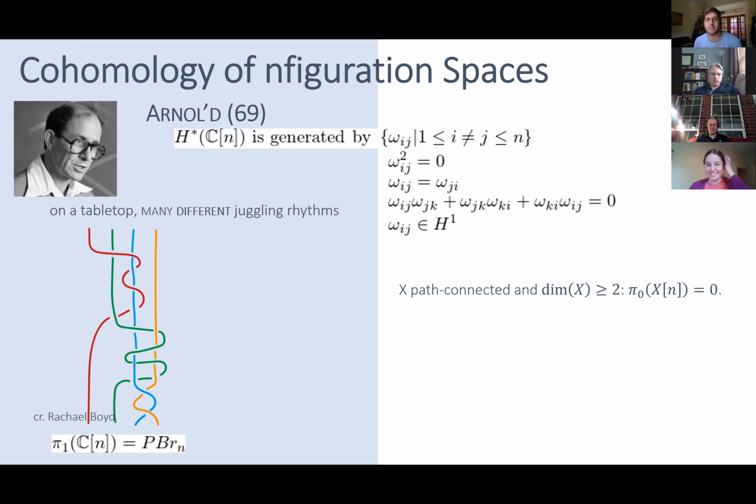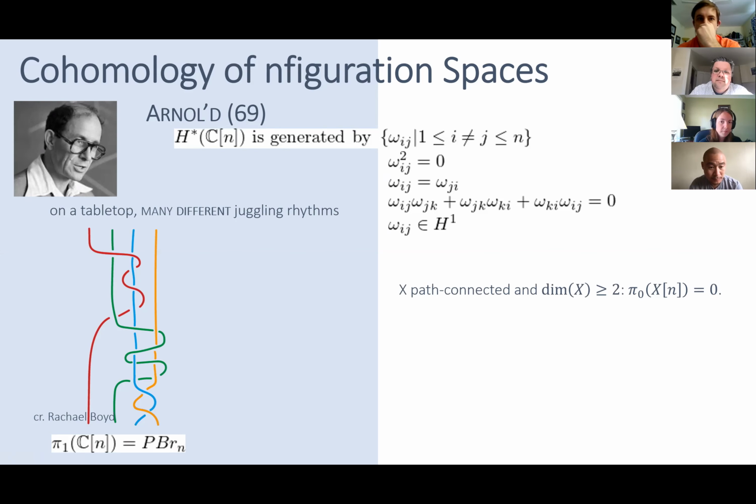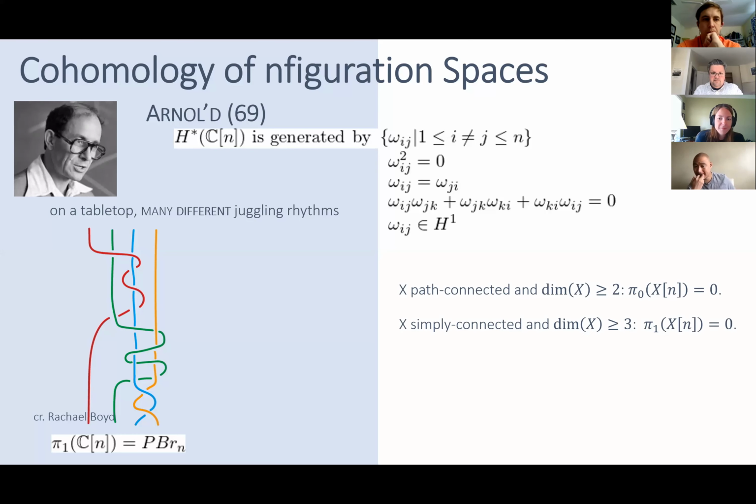Okay. So what are some other things you can say? If your original space, your base space, the place you're doing the juggling, is path connected and its dimension is at least 2, then the configuration space is path connected as well. So that answers the question of, can I do the juggling correctly? Yes, I can. You give me 2 configurations, I can get from here to there. Turns out that if your space is simply connected, so your space itself doesn't have any interesting loops in it, and its dimension is 3 or greater, let's say, so I'm saying dimension here, so I'm specializing to the case where this is a manifold, but in that circumstance, actually pi1 is trivial.